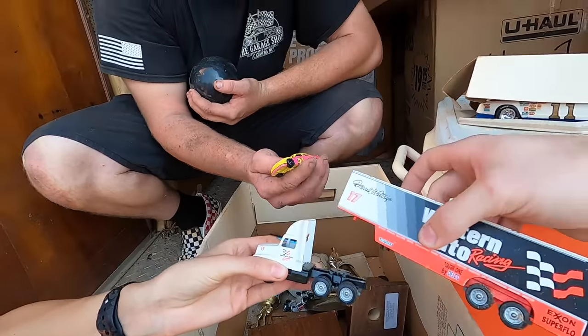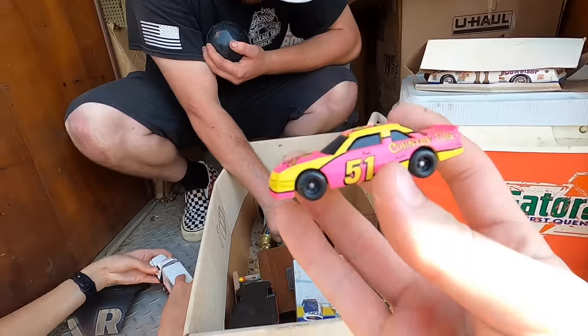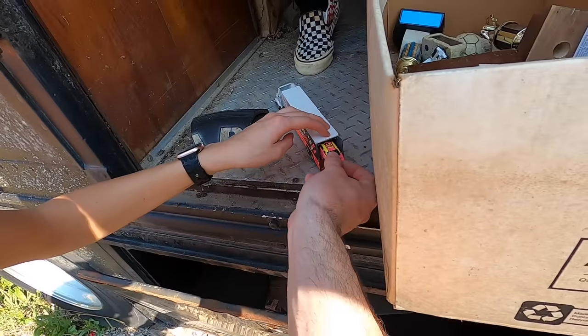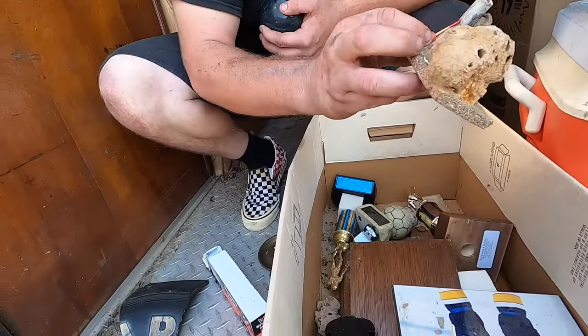That's sweet. Oh, it's freaking Country Time. Is that a Neil Bonnet car? Wait, no, hold on. Yeah, Neil. That's Neil Bonnet. Can you fit a car inside it? Yeah, let's put Neil Bonnet in there. Is that an ashtray? Oh, yeah. Oh, that's sweet. This is the stuff I like to play with. Yeah, we'll put that aside. We're going to make sure we don't lose that.